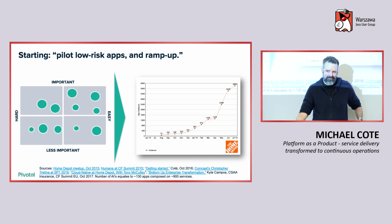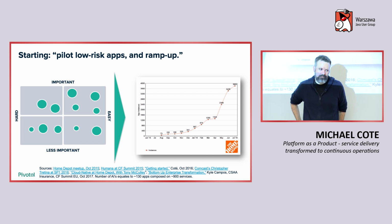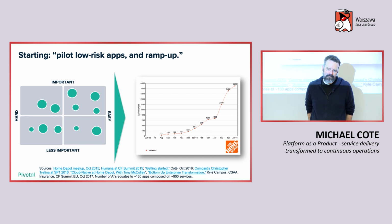I have a question, because what you said is surely important for very large companies. I worked at a small company, and the question is, at which point should we really invest in this platform layer, so that we have dedicated platform people and dedicated hardware?